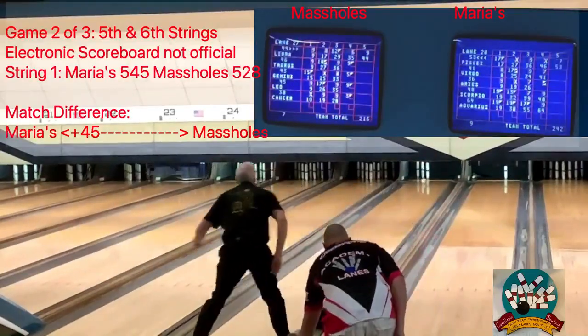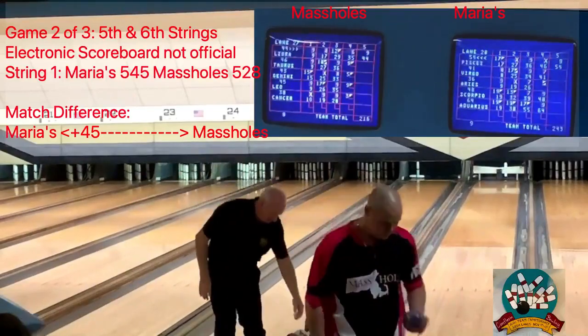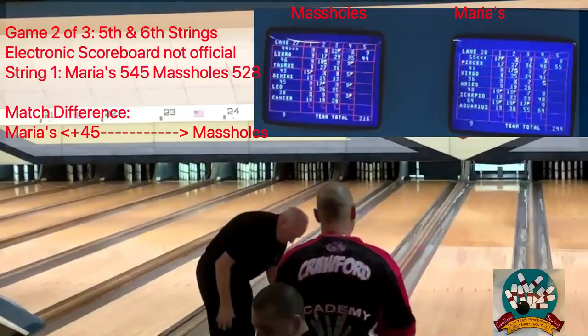Crawford, 44 through 5. 9 for Holbrook, 55 through 5.